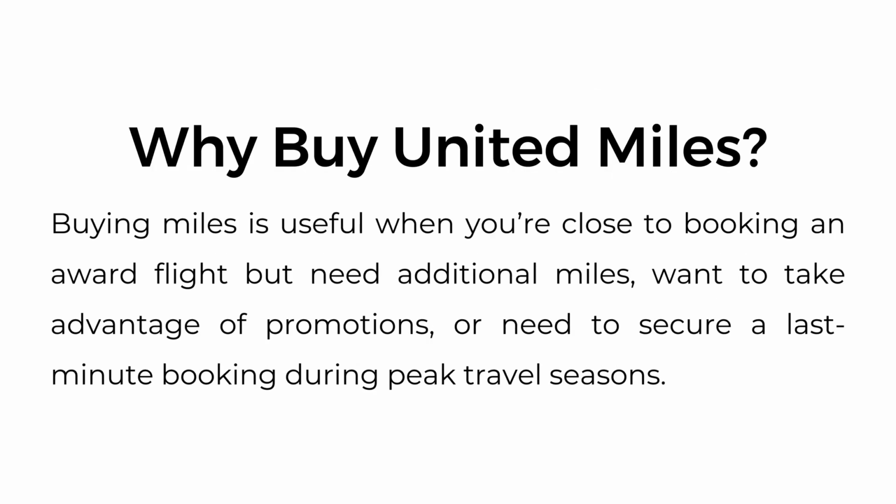Why buy United miles? Buying miles is useful when you're close to booking an award flight but need additional miles, want to take advantage of promotions, or need to secure a last-minute booking during peak travel seasons.